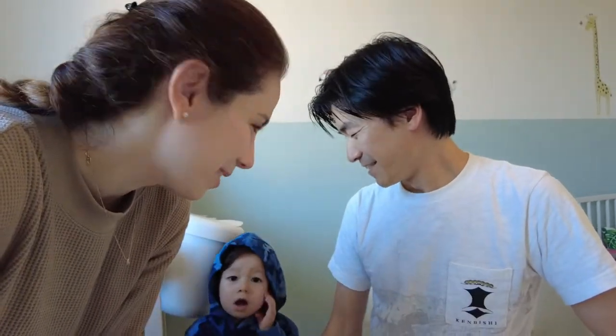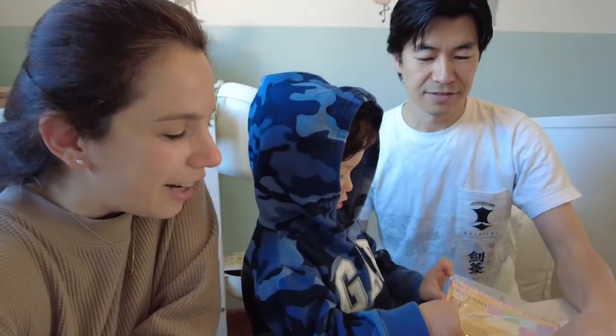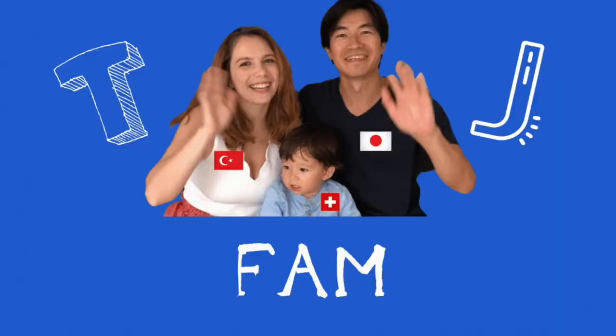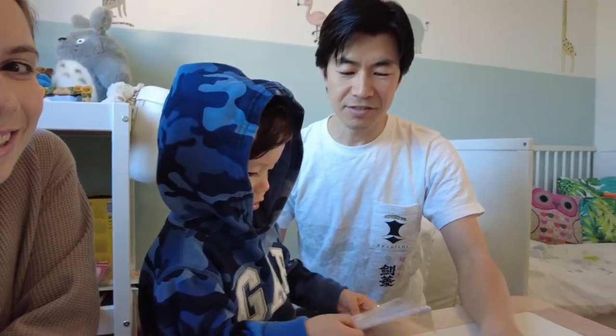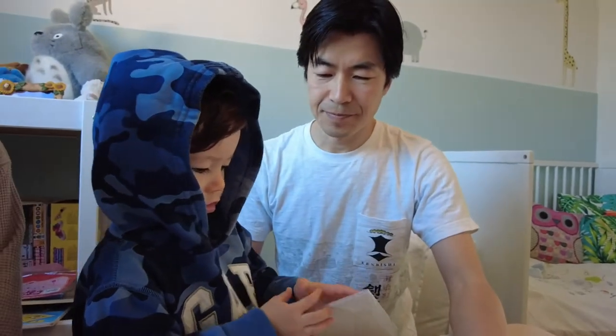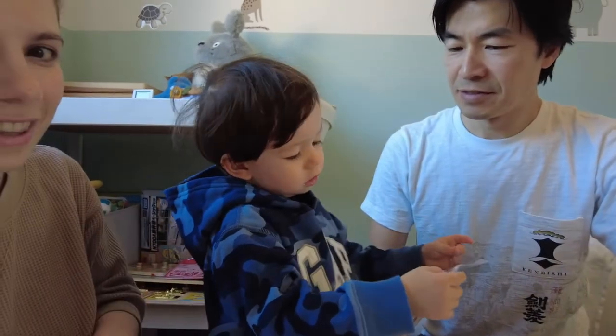So we're trying to make origami with Kai. This has been a project for a while. We even asked on our Instagram account if you would like to see how we make origami with Kai. And finally we're starting. He's, I think, just good enough to do it. I mean, before I think he didn't get the whole concept. Not yet.